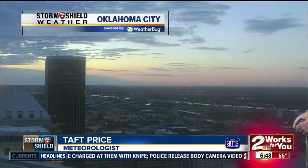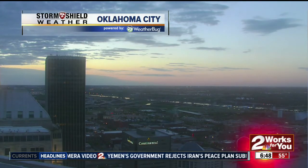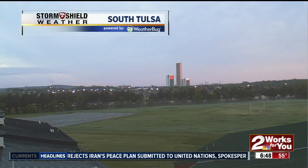Overnight, we saw showers and thunderstorms moving back across eastern Oklahoma, some beneficial rainfall as it moved on through. How's it look out there right now? Well, we are seeing some breaks in the clouds over in Oklahoma City. Just a nice start there in central sections of the state with a mix of some sun and clouds expected there through the morning hours. We're waiting on a cold front that'll move in during the afternoon hours there.